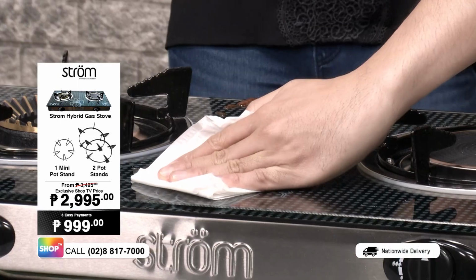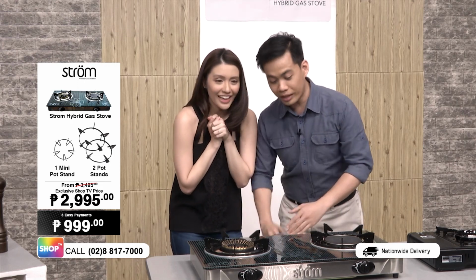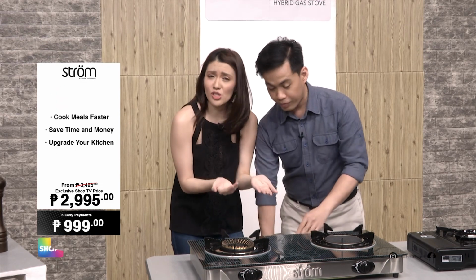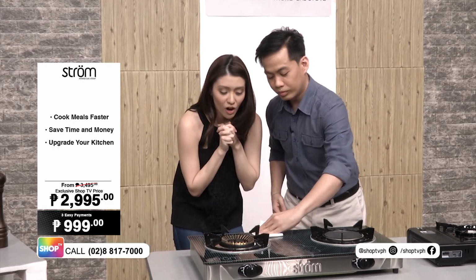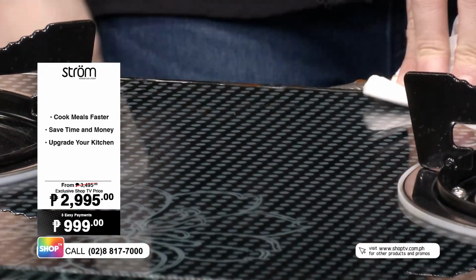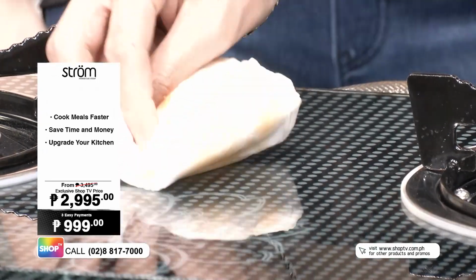Pero sa Strom's hybrid, tingnan mo nga, madali mo lang siyang malilinis in just wiping it, di ba? You don't have to use soap and water to remove this. You just have to simply wipe it off, and look at that, with just simple wipes. What's your experience, Noel? Wala kahirap-hirap, oh. Diba? Ang daling maglinis ngayon ng kalan. Parang gusto ko nang maglinis palagi ng kalan.